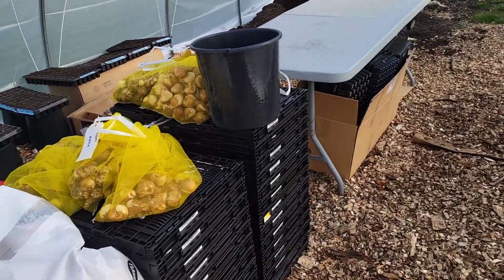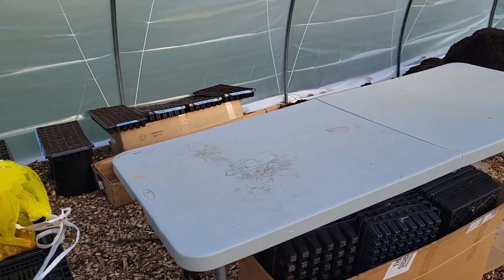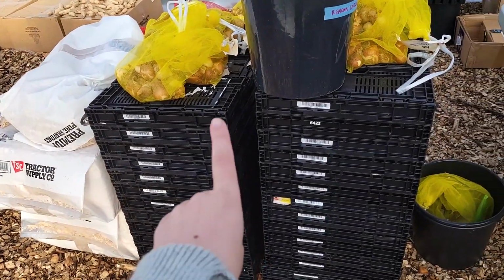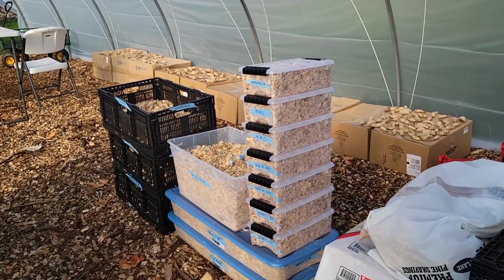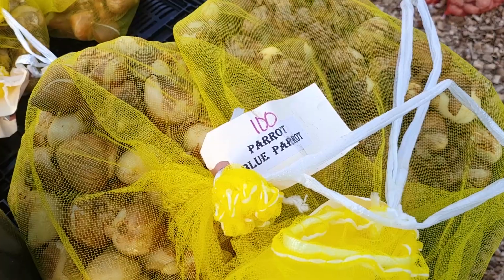Down this way we have our second station. This is where we have been packaging up all the dahlias. We have a couple more to go. These are our crates that we have been putting dried and ready to store dahlia tubers into, as well as planting tulips.